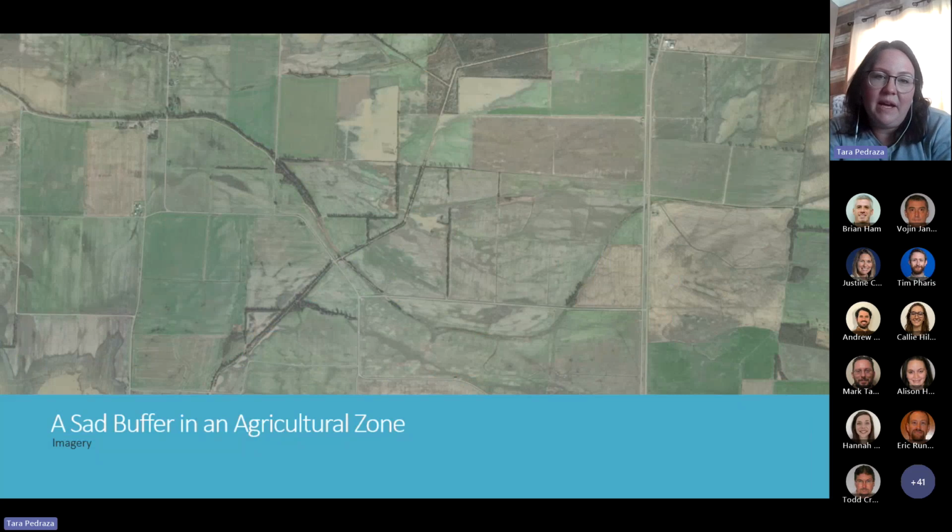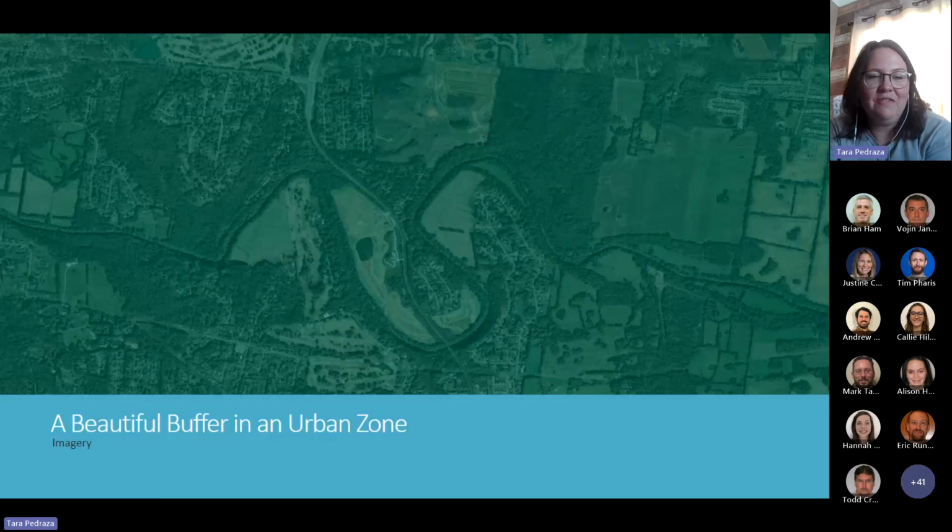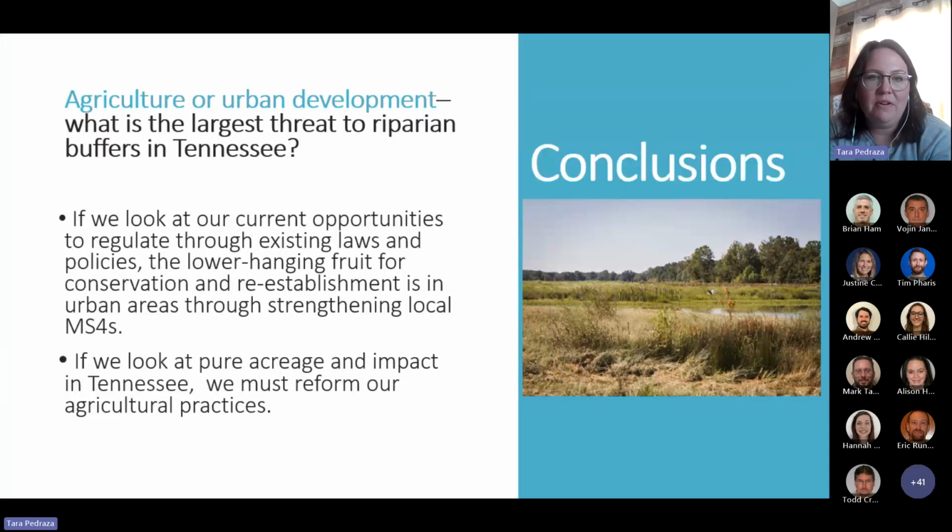So finally, just to compare conclusions and final thoughts, looking at the imagery of the SAD buffer in an agricultural zone versus a much more beautifully forested and restored buffer in an urban area. I don't have answers for this necessarily, but to ponder: what is the largest threat to riparian buffers in Tennessee? Is it agriculture or urban development?